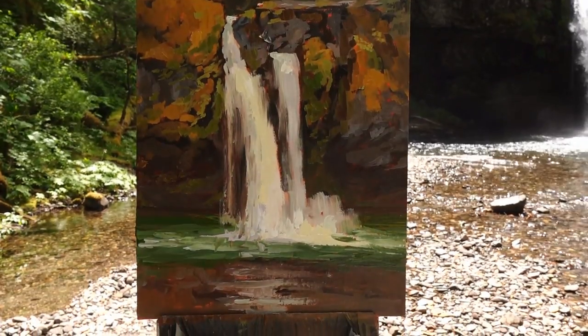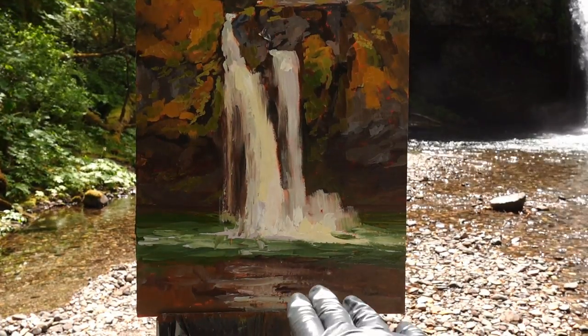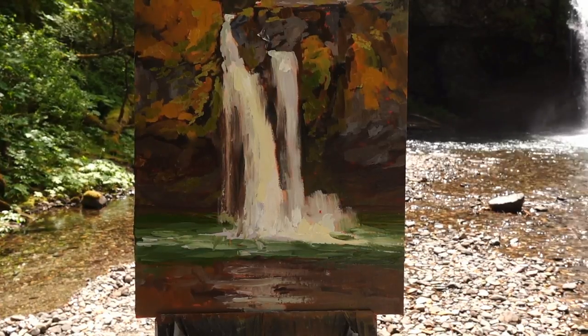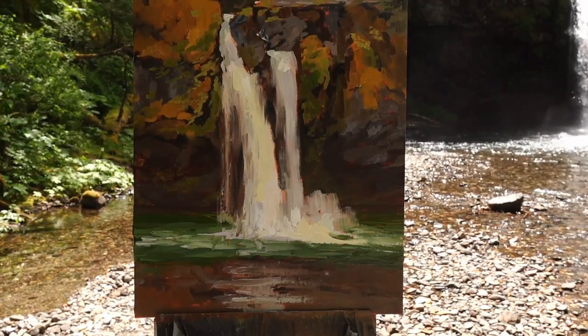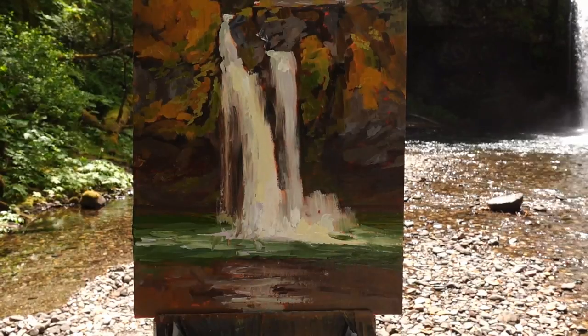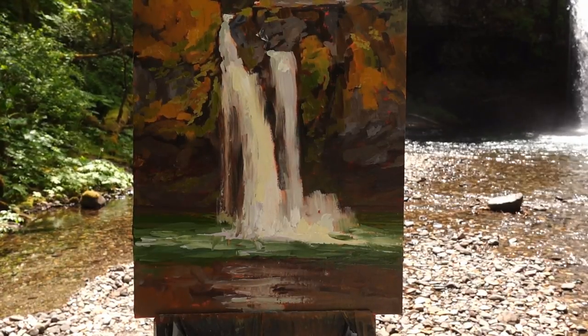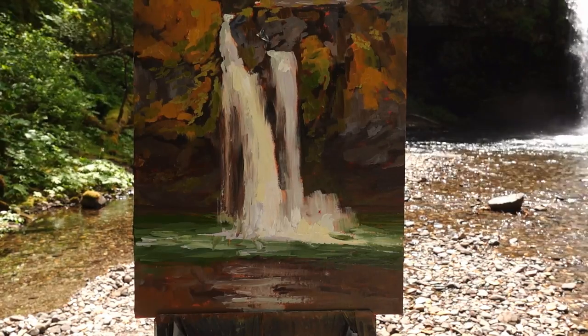the little creek coming toward us needs help as well. It's really rough. I just slapped it in very quickly. I do like the pool of water. I think the color combination is really nice and matches what I was seeing before the light changed.